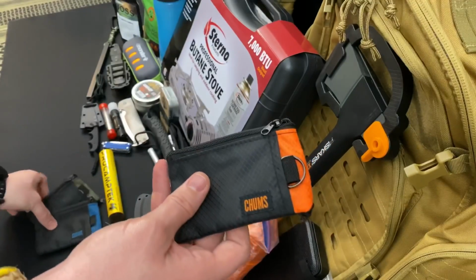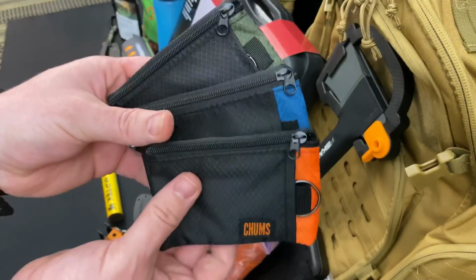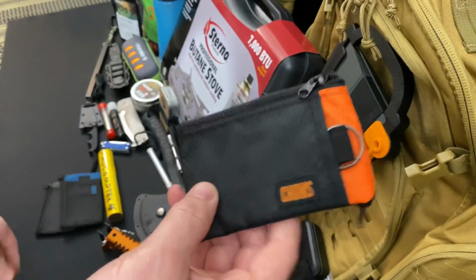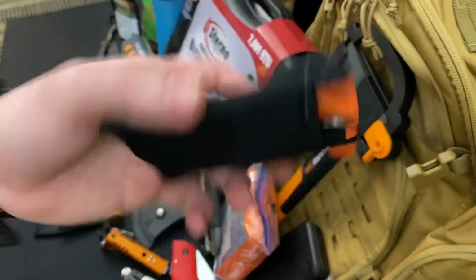And I love these wallets so much that I literally own like 5 or 6 of them, because for like 50 bucks I can get a ton of these. So if these break, boo-hoo. But to this day, after 2 years of using them, I've never had a single issue.